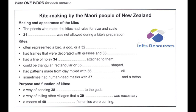As with other Maori artistic traditions, kite making involved certain rituals. So, firstly, only priests were allowed to fly and handle the largest, most sacred kites. There were rules too, for the size and scale of the kites that the priests had to follow, and during the preparation of both small and large kites, food was strictly forbidden. In terms of appearance, kites were frequently designed in the image of a native bird, or a Maori god, and sometimes, perhaps less often, a well-known hero.